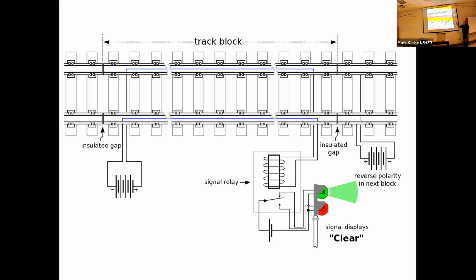But if they can see there's no restriction up ahead, if they don't have any restriction noted, they can proceed at a speed which is half the speed, or at a speed which would allow them to stop in half the distance that they can see. And that is the rule until they can see another signal, which gives them a green indication.